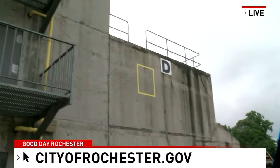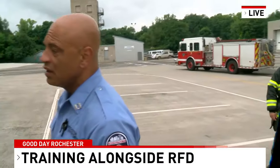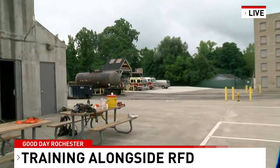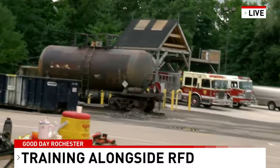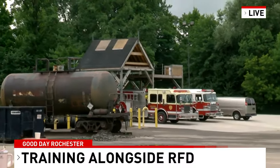Over there, to my right, we have what we call a roof prop. At house fires at our upper levels, we'll cut holes in the roof. We'll ladder the building, get on our saws, our tools, and we'll actually go up there and cut holes in the building. Stuff that we do.